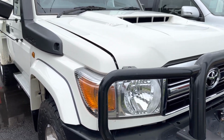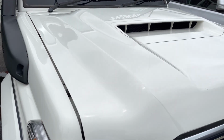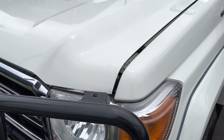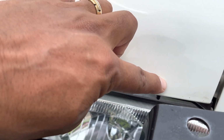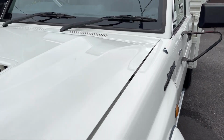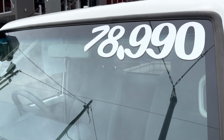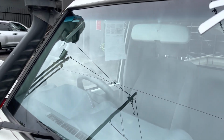So if we make our way up onto the bonnet, I'll give you a look. I really couldn't see any stone chips on that bonnet at all. Probably a couple of little markings here, Jai, and there's 2 little points here as well, so we can get them brush touched for you. Just before I go off the bonnet, I want to go onto the windscreen and make sure there are no chips in the windscreen. And if there are, I'll point them out to you as well.